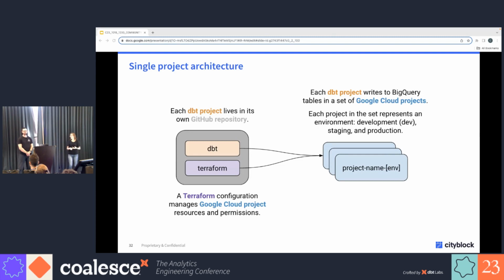All right, so this is our single project architecture. Our dbt projects live inside our GitHub repository, where we're then using Terraform to configure our resources and permissions. Each dbt project writes to BigQuery tables in our Google Cloud project. And then within each project, there's a set of environments. We have our development, staging, and production.